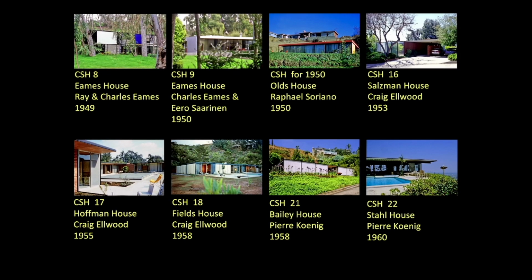And from 1949 to 1960, all the houses that they promoted and published over the 11 years or so all had steel frames. And this, I think, is very indicative of the direction in which John Entenza was hoping to push domestic architecture in California. They're all in Los Angeles. They're all steel frame houses. And you can see them all here.